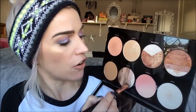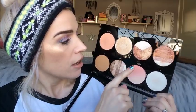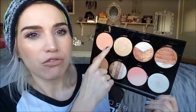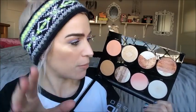Okay, and just to finish off, I'm going to go in with this one. Oh my gosh, I'm just getting absolutely covered. The only thing that I'll say as a negative is, firstly, I think $15.99 is a great price for the palette, but keep in mind that I don't feel like these two can call themselves highlighters. They're more of a not matte blush, like a satin finish blush, if that makes sense.